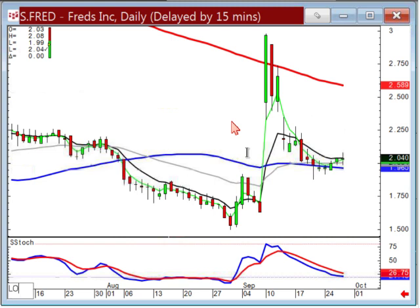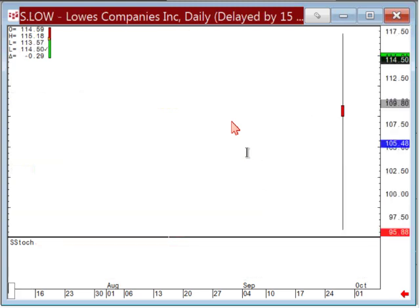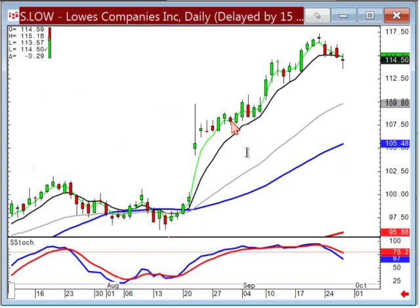And Lowe's, get ready to short this one. Notice your best friend, evening star signal, bearish left-right combo. I'd be ready to short this one on weakness.